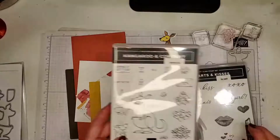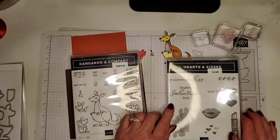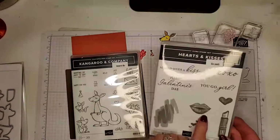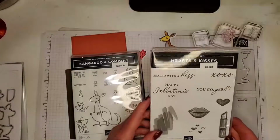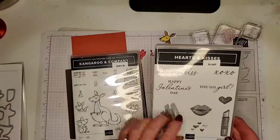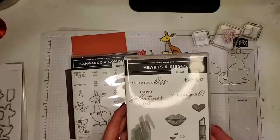The other stamp set I brought out is this Hearts and Kisses. This is also retiring at the end of this month. And I wanted it just for these lips. I have an idea of what to do with the lips. It's like a kiss for your birthday. And I might use some of the other hearts in this set. This is just kind of a cute little set as well.